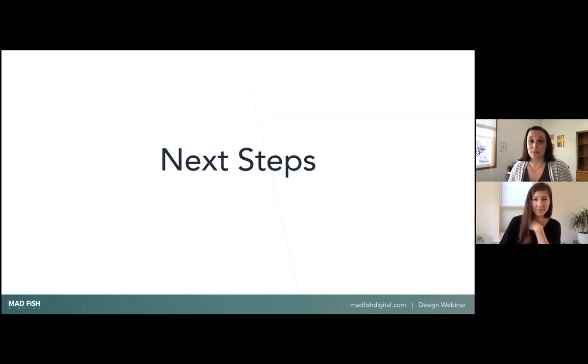So next steps. Now that you've got a few tools and you know what to look for, what do you do with all this data, and how do you make a plan?